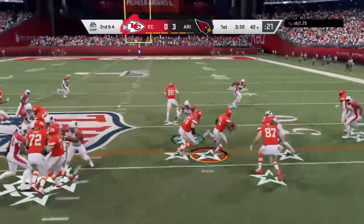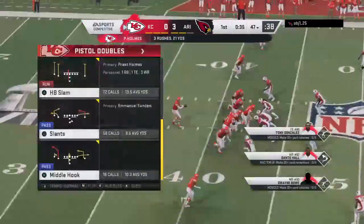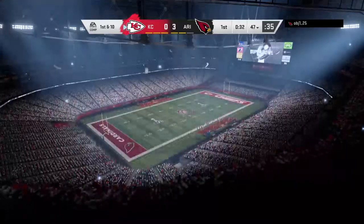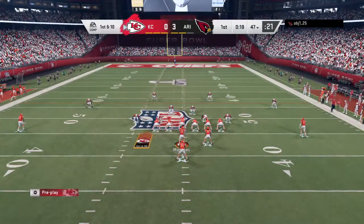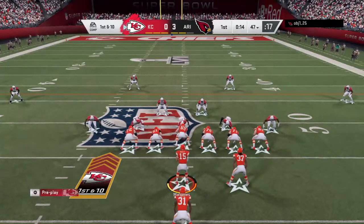On 2nd down now, it's Holmes, and he'll go down right around the 47 this time. A gain of 5, good enough for the 1st down. Boy, he does it at a high level, doesn't he? Because when I watch him, I think of his vision. Straight ahead, peripheral, also has that sense of where holes are going to be before they actually open. I think that helps set him apart from many of the other backs in the league.